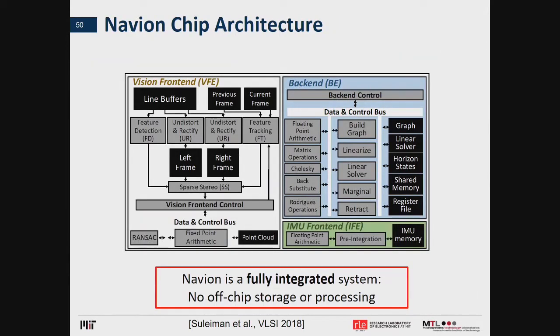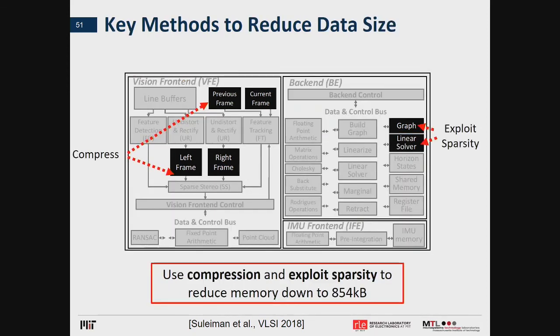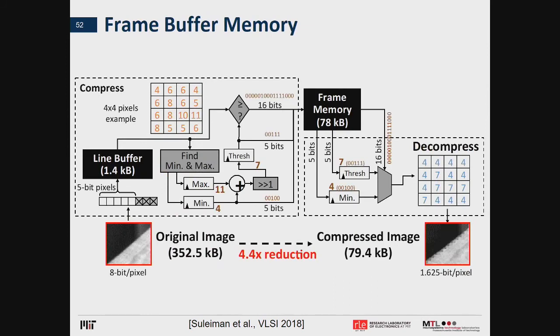The first thing we want to do is put this all on chip. This is really targeting navigation for these nano drones, so we can't afford to have too many components. So they're all integrated on chip, and why is this useful? Because we know that moving data on and off chip is very expensive. But when we move things on chip, what's really important is that we also want to reduce the size of how much data storage we need to do these tasks. So we might have to apply things like compression for the frame information and exploit sparsity in the back end.